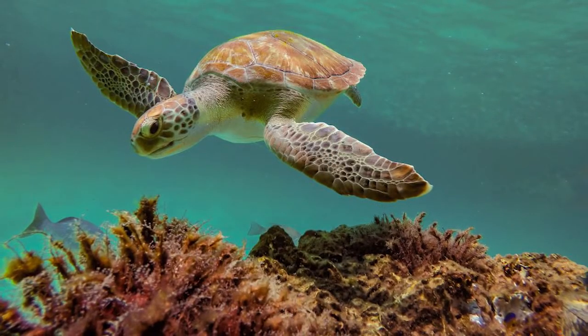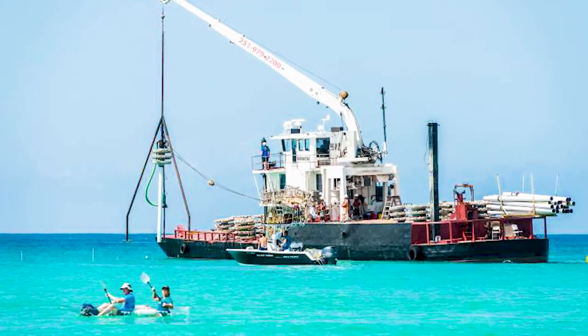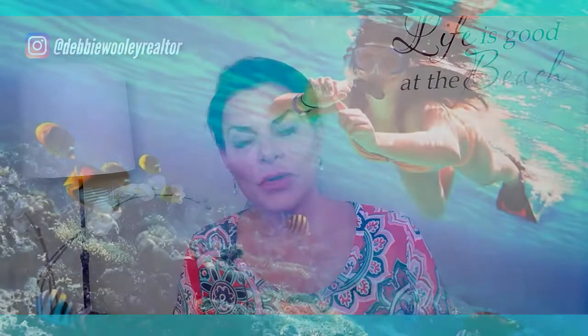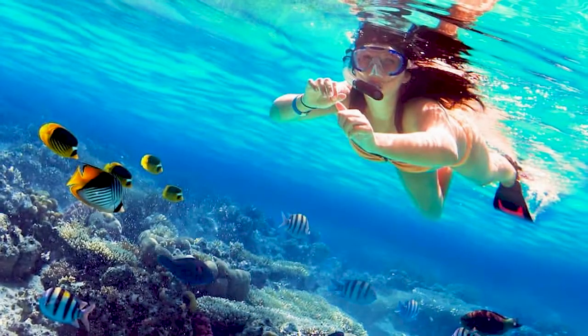So if you wanted to paddleboard off of the Gulf and just go to this reef, you could easily reach it by paddleboard, kayak, or even snorkel out there. So the whole idea is to create these great artificial marine reefs to attract all of these natural things for people to snorkel out and see and observe all the beautiful marine life. So I think that's so cool.